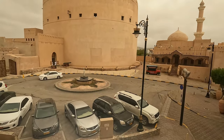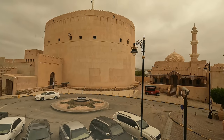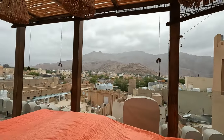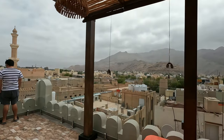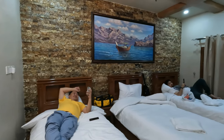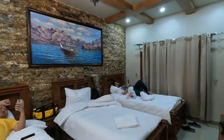Tapos, yun, dito kami ngayon nagstay sa, anong tawag ng hotel? Durat Nizwa Hotel. It's just right in front of the Nizwa Fort. So, it's either mamaya or tomorrow punta namin yan kasi I think we need more rest. Yeah! What a day! Yung hotel namin, mga amigo, maganda siya. It's very cozy, good for 3, mura lang siya. Tapos, nasa sentro na siya ng galaan dito sa Nizwa since malapit lang siya, just in front of the Nizwa Fort.